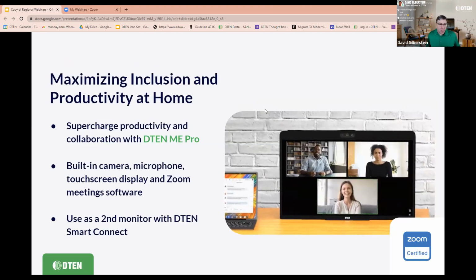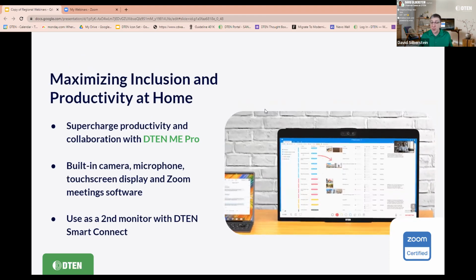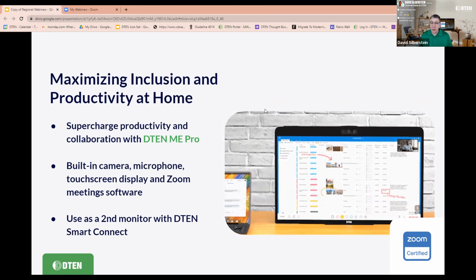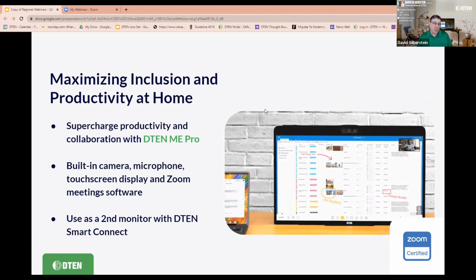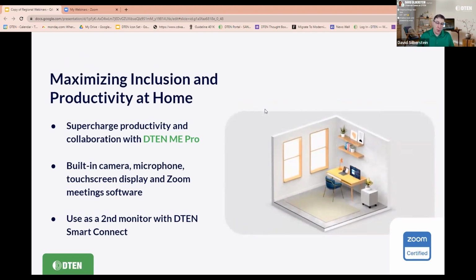All right, so if we go from the room, now we're going to go to home with the D10 Me Pro. This is our 27-inch screen. So this is an all-in-one solution. Again, camera, microphone, speakers, everything. We do have a USB and HDMI port appropriately.